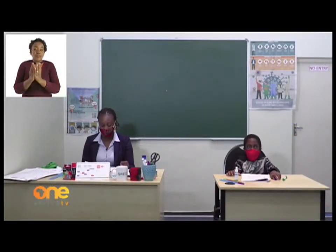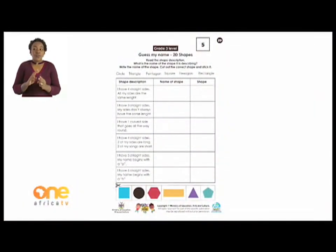Let's now turn to page 29, where we are going to talk about shapes. And in this lesson, we are going to talk about the 2D shapes. Okay? There are questions given. What is the name of the shape it is describing? First row, it's written shape description. So which shape is being described there? Write the name of the shape, cut out the correct shape and stick it. And we are given different names of shapes. We have the circle, the triangle, the pentagon, the square, the hexagon, the rectangle.